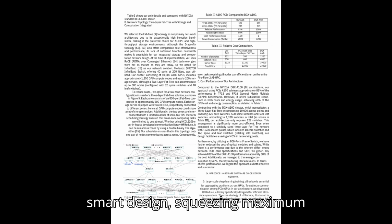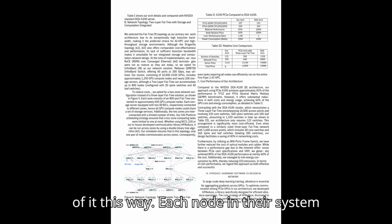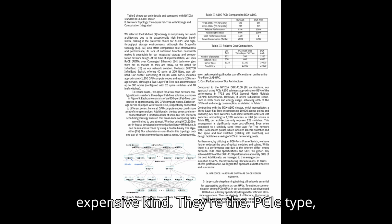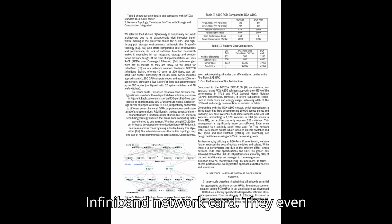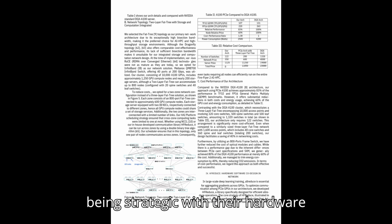It's all about smart design, squeezing maximum performance out of every component. Think of it this way. Each node in their system has 8 of those A100 GPUs. They're powerful, but not the most expensive kind. They're the PCIe type, not the super pricey SXM kind. And they connect them all with a single super fast InfiniBand network card. They even planned ahead, leaving space for upgrades down the line, which is clever when you're working at this scale. So they're being strategic with their hardware choices.